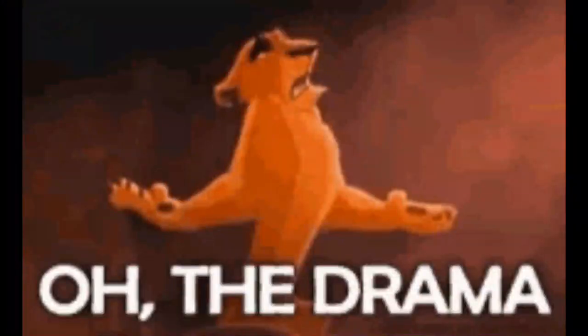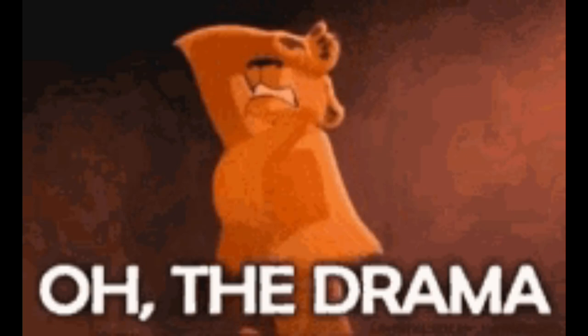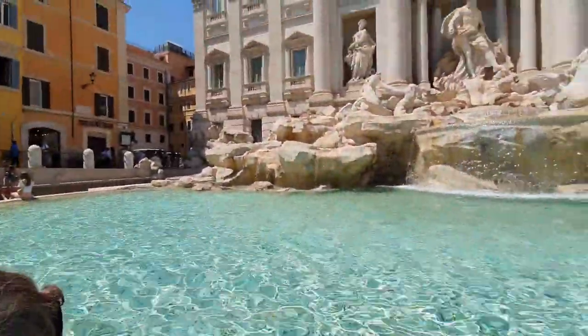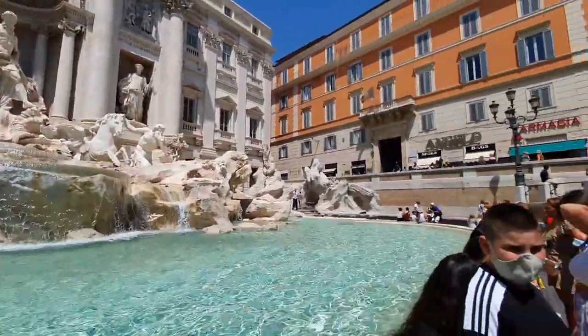Unfortunately, Salvi died when it was only halfway finished, so he did not see its completion. Hey, this is more like the Trevi drama, huh? Anyway, the Trevi Fountain was finally finished in 1762 by Giuseppe Pannini. So there you have it, the long, long history of the fountain.